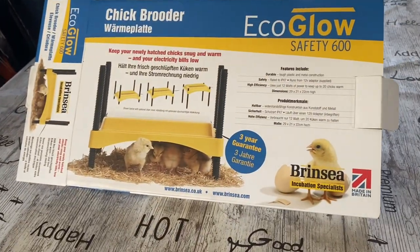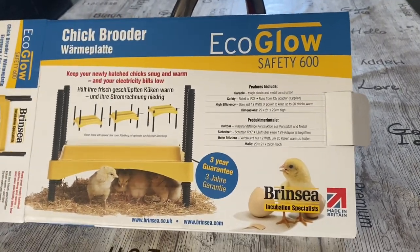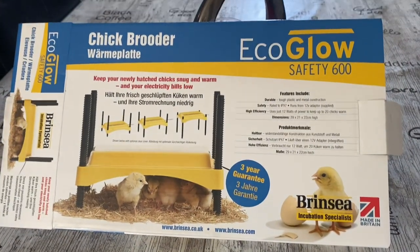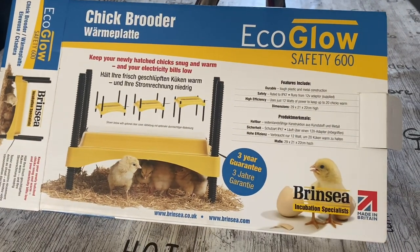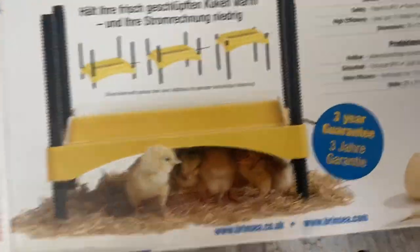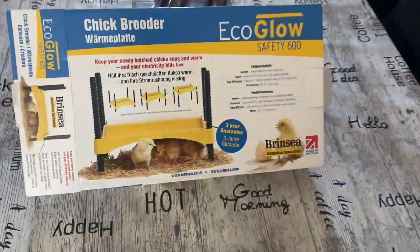So we bought this today. We were just going to go with the light. We did buy a light originally for when the chicks are hatched, but I was doing a lot of research, reading online. Apparently this is a lot safer and more affordable. It doesn't use much electric at all. It's just a heat plate that you can adjust to the right size that you want. So we'll give it a go.